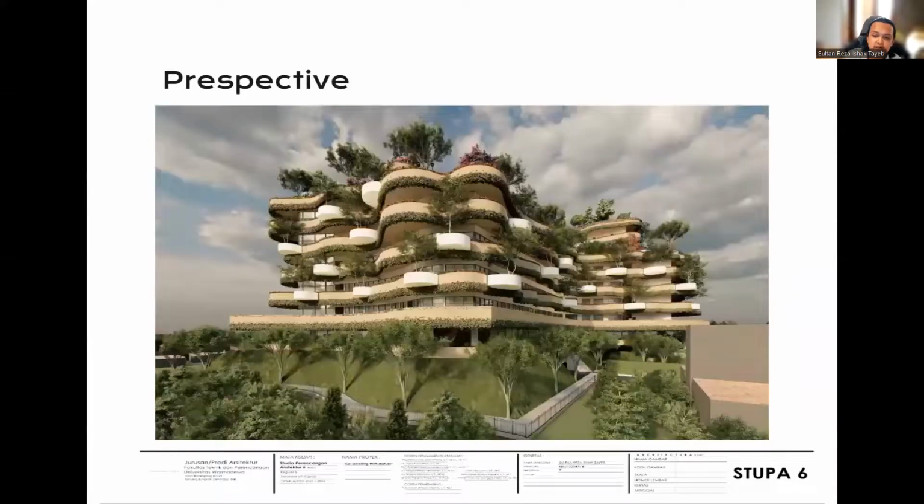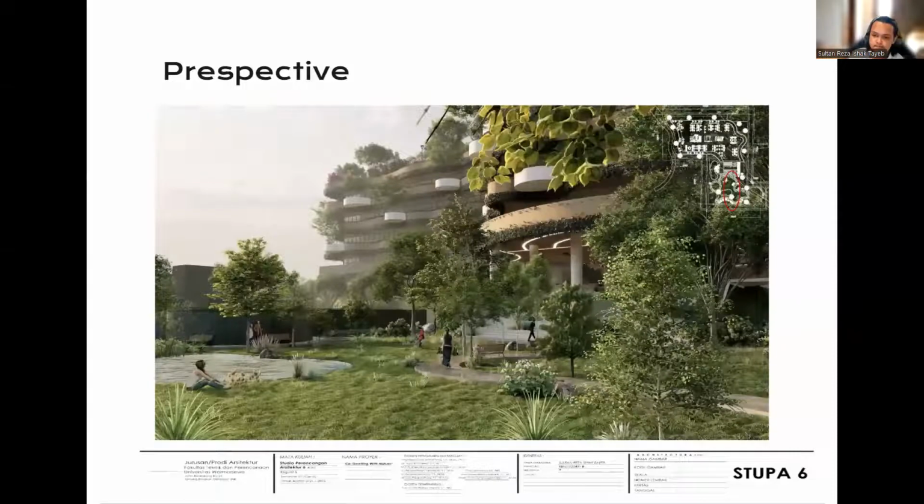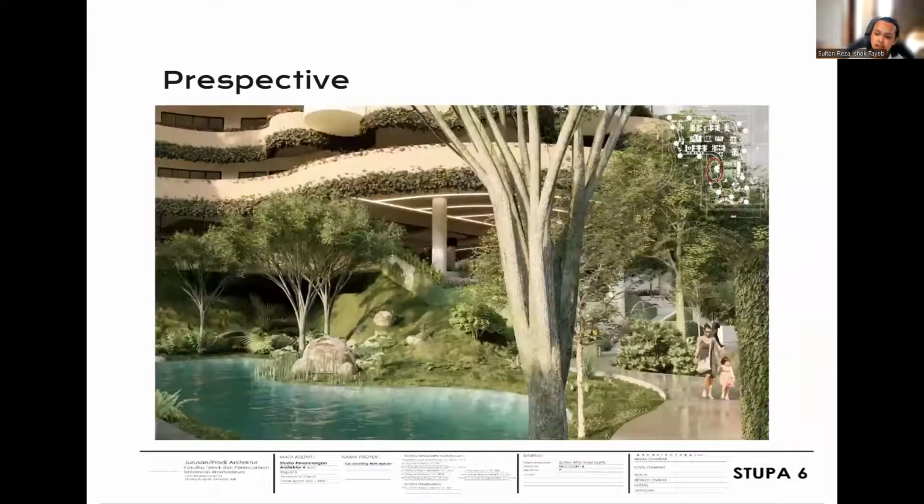So this is the perspective, and also another perspective, and this is another perspective. This is the perspective with the river on the side. The site already has a river, so this is how it looks. And this is the front garden perspective, and another front garden perspective, where I use a natural pond to make the water elements on this site more natural.